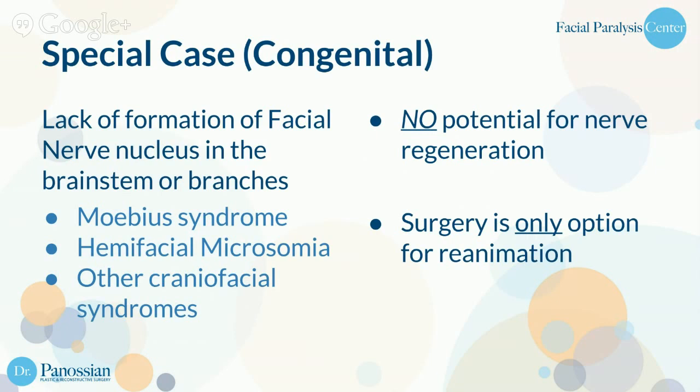So the special case we'll talk about is the congenital case. So what does that mean? Congenital means that children are born with the facial paralysis, and there are certain recognized conditions that are related to this. Many times this involves lack of formation of the facial nerve nucleus, which, as we showed in the previous graphic, exists in the brainstem, or the branches thereof can fail to develop. So things like Mobius syndrome is the most common cause of congenital bilateral facial paralysis, meaning both sides of the face are affected. Hemifacial microstomia can also present in approximately 20% of cases with facial nerve palsy. And I use facial paralysis and facial nerve palsy interchangeably as they mean the same thing.